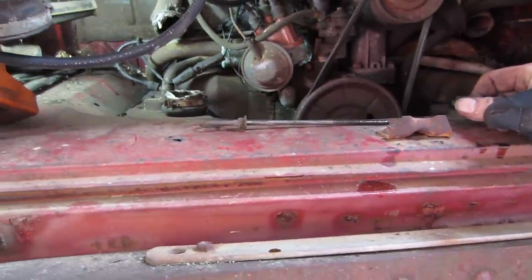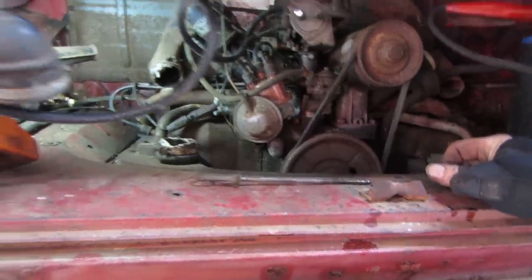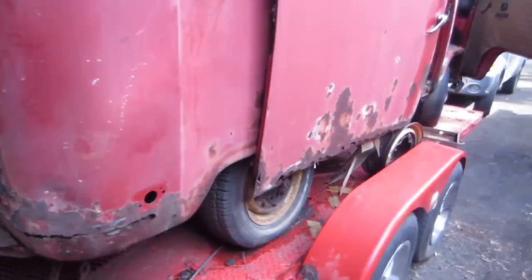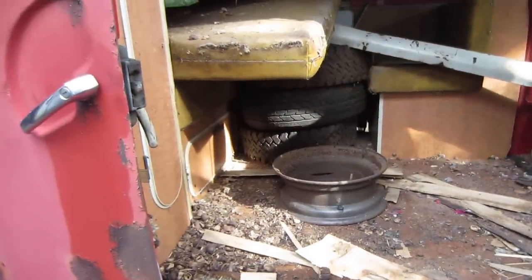And he said the trans was good too, and as long as that fluid looks clean, there shouldn't have been any issues that happened to that either. So with that, I think, guys, we're going to wrap this up. I'm going to do a little bit of cleaning, clean some of this crap out of here. And we're going to get this one off the trailer for our next one.